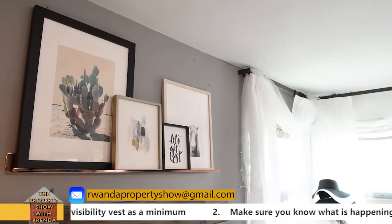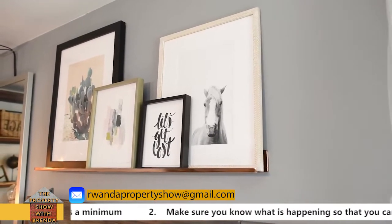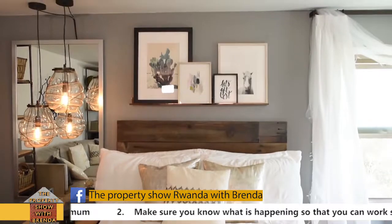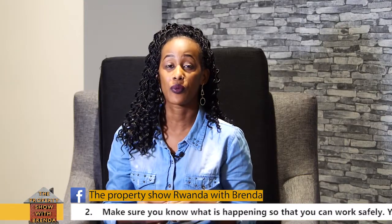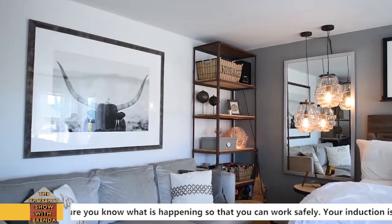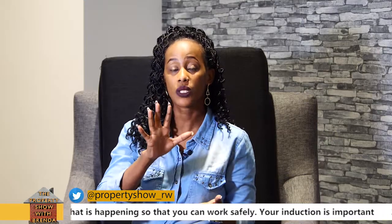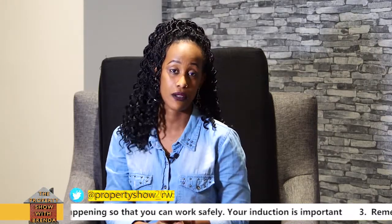If you get those colors in line, it's going to be easy for you to bring in those shining items that you want. It's going to be easy for you to bring in those sparkling chandeliers and other things that you want to put in your house, because they are going to come complementing the bold colors that you already have in your house.